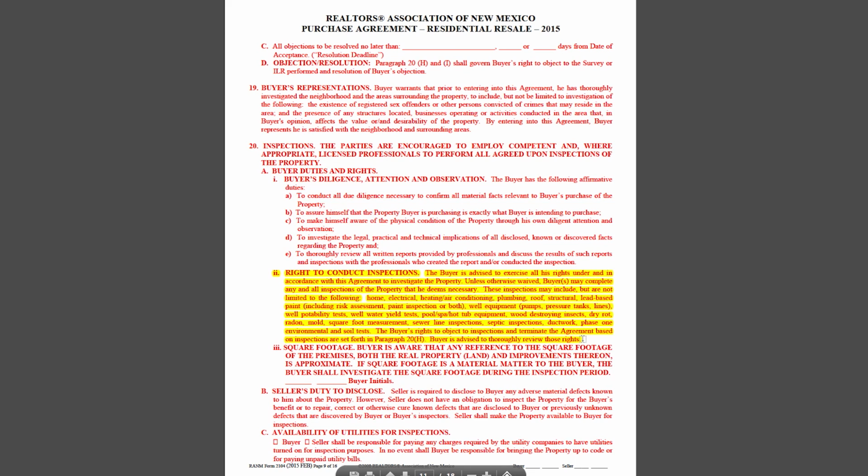Paragraph 20A2 alerts the buyer to the fact that he has the right to conduct all inspections of the property that he hasn't otherwise waived. Paragraph 20A3 advises buyer to thoroughly investigate square footage if square footage is an issue to the buyer and requires that the buyer initial this subparagraph.